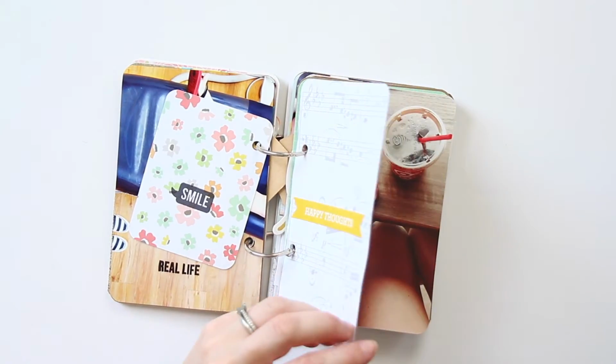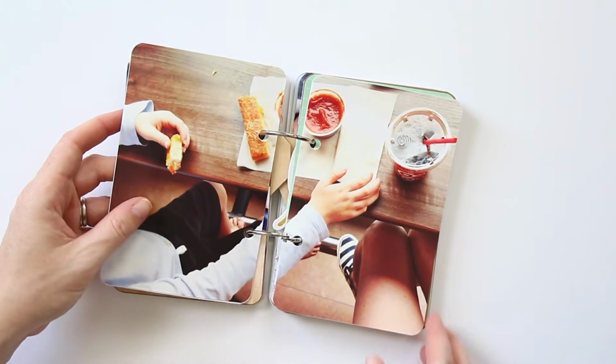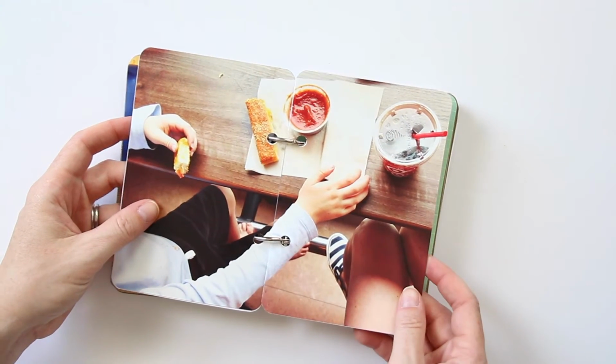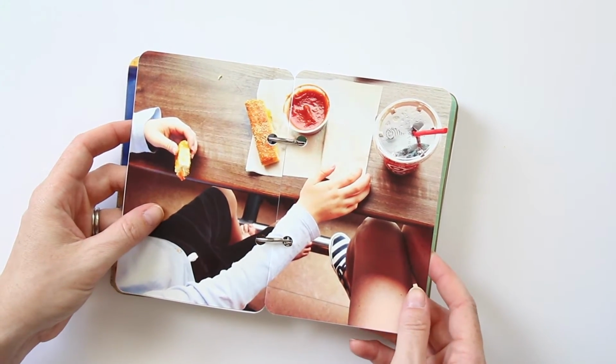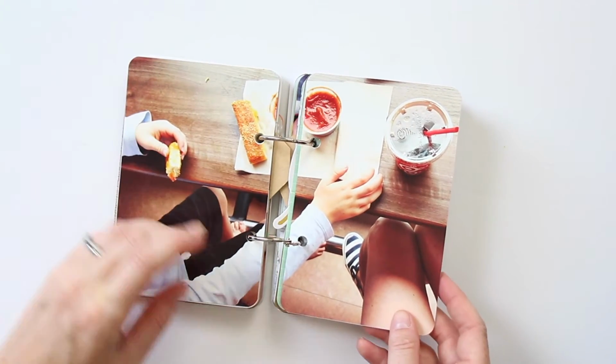Happy thoughts, again, I think this is actually paper cut down to size. We went to Target and did a bunch of errands, and again I took a 6x8 and cut it into two 4x6s, and this is us eating lunch at Target.